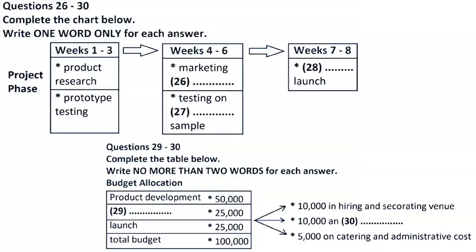Of that, we're allocating 50% to product development and testing, a further 25% to marketing, and £25,000 will be spent on the launch. Penny, give me a breakdown of the launch costs, would you? Sure. £10,000 will be spent on hiring and decorating the venue, £10,000 will be spent on promotional work, and the remaining money will be used to pay for catering and administrative costs.